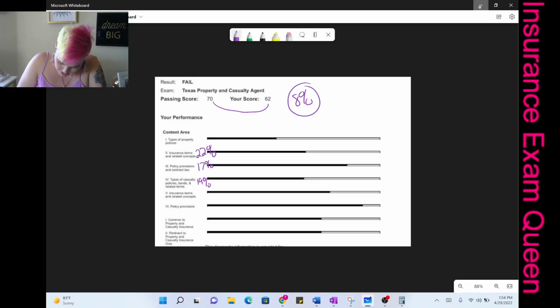Because there's property and casualty, each types of property gets its own insurance terms and types of casualty gets its own insurance terms. So these are actually wrapped up inside, these go together. When you analyze the score sheet, you actually have to consider the policy provisions bar, this one and this one.